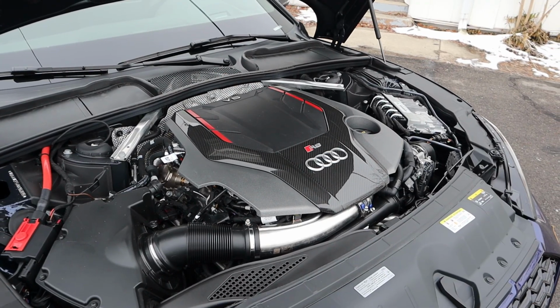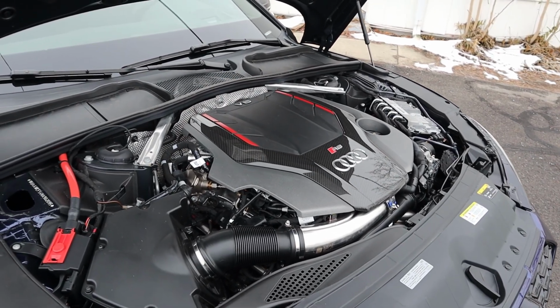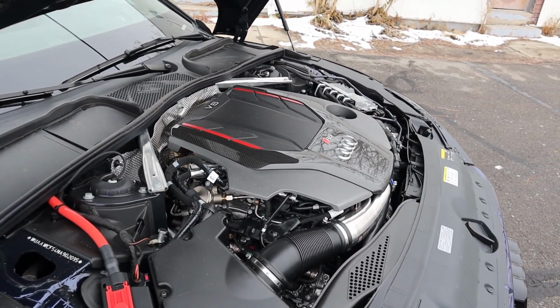Under the hood, we have a twin-turbo 2.9-liter V6 that goes through an 8-speed automatic transmission. Fuel economy is 18 around town and then 25 on the highway, with power outputs being 444 horsepower and then 443 pound-feet of torque.